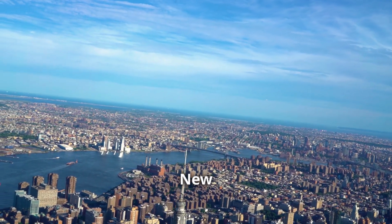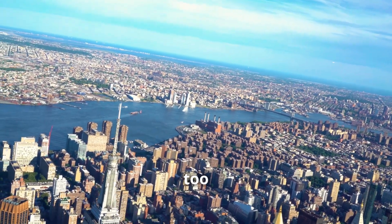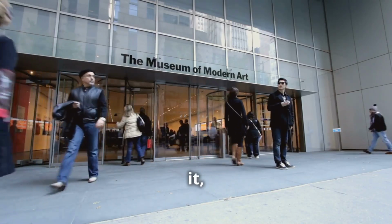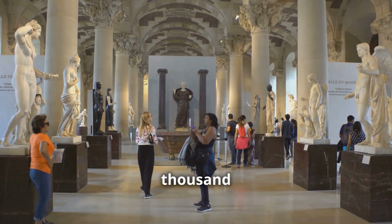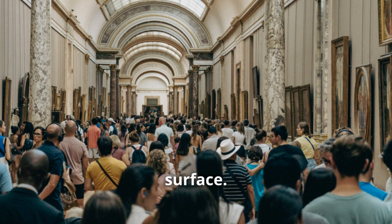First stop, New York City, the city that never sleeps, probably because it's too busy admiring art. The Metropolitan Museum of Art, or the Met as the cool kids call it, is a behemoth of a museum. We're talking 2 million square feet of art spanning 5,000 years. You could wander these halls for days and still only scratch the surface.